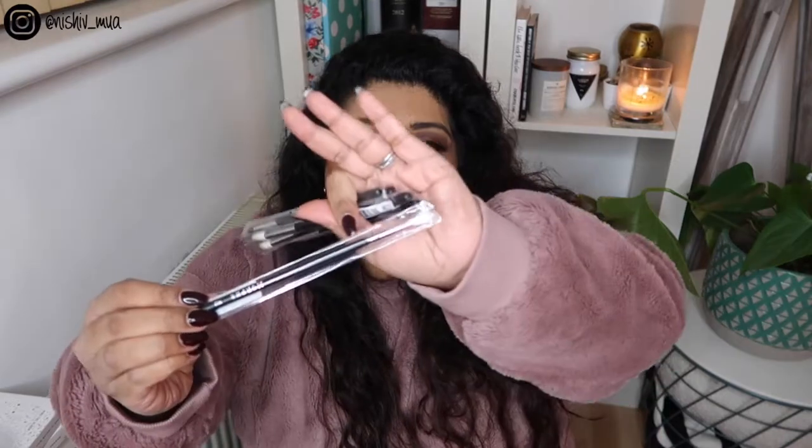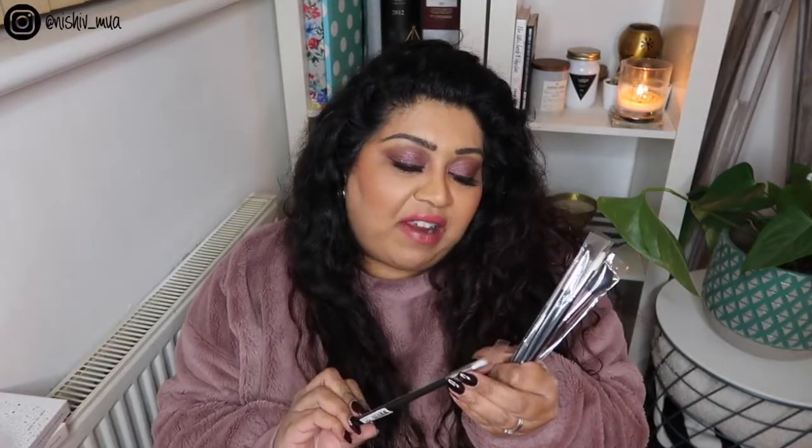I thought this might be quite good for inner corner detailing, under the lower lash line, possibly under the brow bone. You can never have too many tiny brushes. And last but not least, I picked this one up, the M562 brush. I have no idea what this is for. I don't even know if you can see it, but it's a very non-tapered tiny blending brush. But yeah, I'm quite happy with this. I think Morphe brushes are pretty good based on my one brush that I've had for quite a few years now and love. That one is still going strong, and I'm very surprised because it was really cheap.